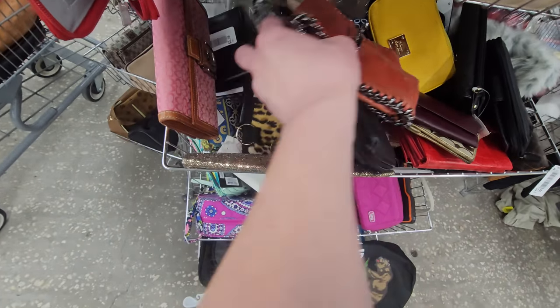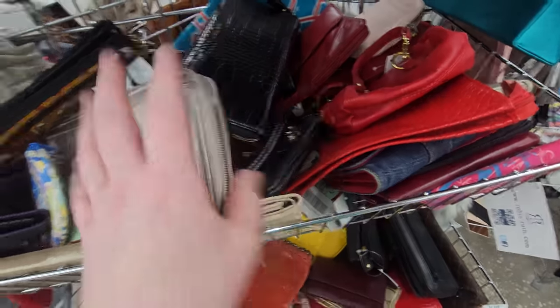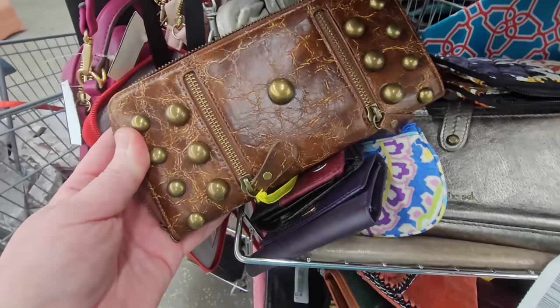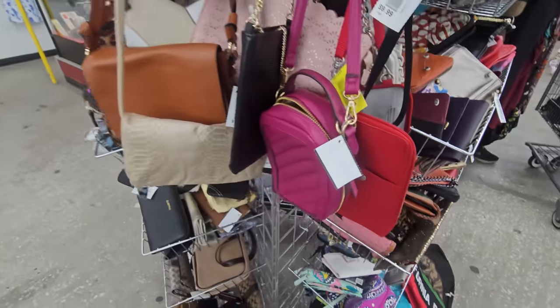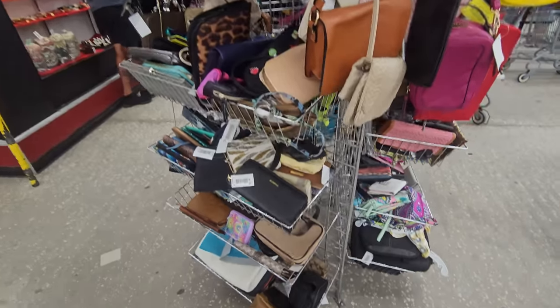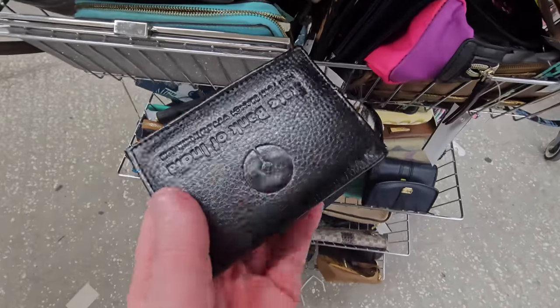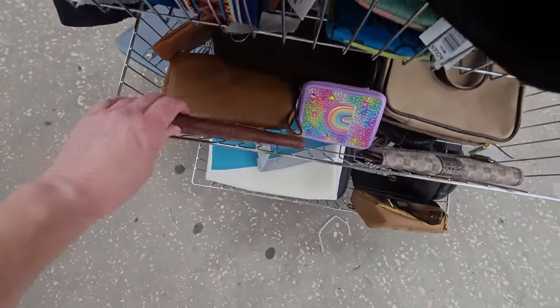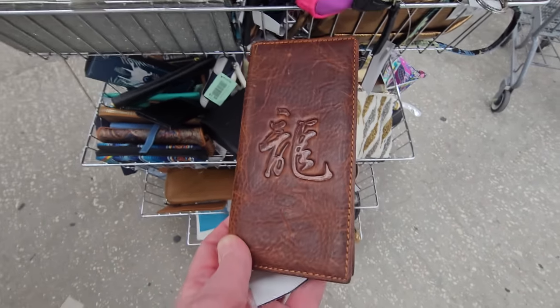Italian leather. Lots of Paparazzi jewelry I see. I did buy me a Circus wallet, though. After I sold that Circus purse, I went and bought me a wallet. So I got a Circus wallet. What is this one? Looks to be real leather. Possibly that's Chinese writing. It's pretty nice.